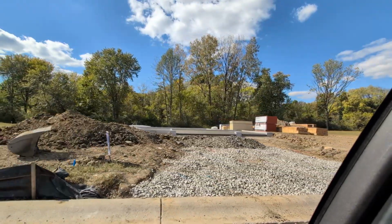So let's review. We've got great location, popular community, house is going fast. There's actually a really nice walking trail in this community, to put the woods in Marilyn Woods, gives you something to do. There's not like a playground here or a pickleball court or something like that.